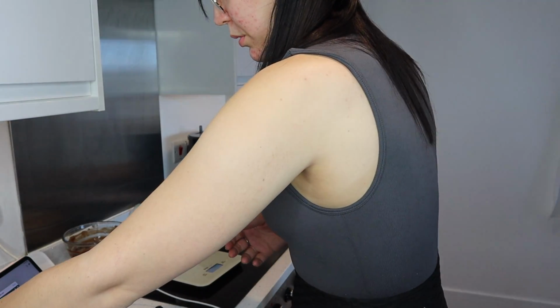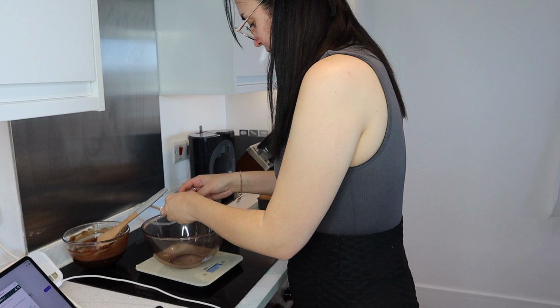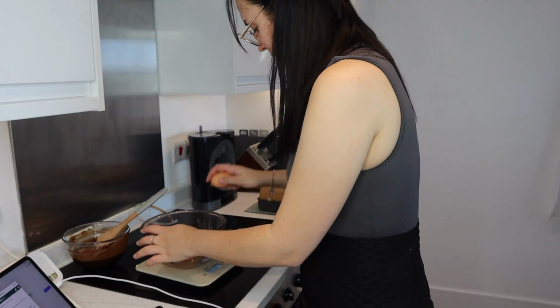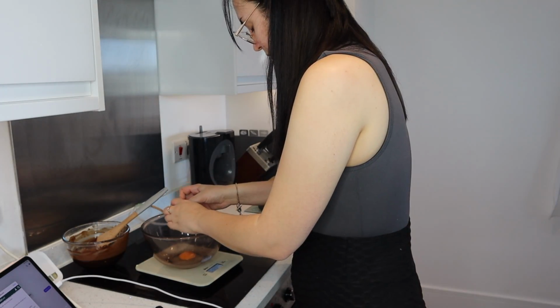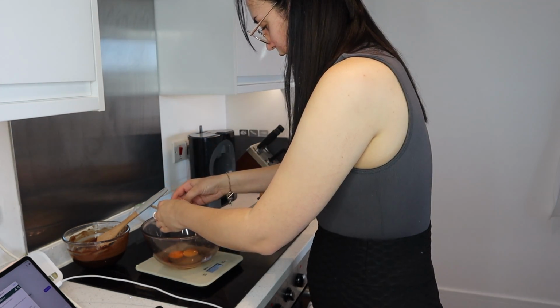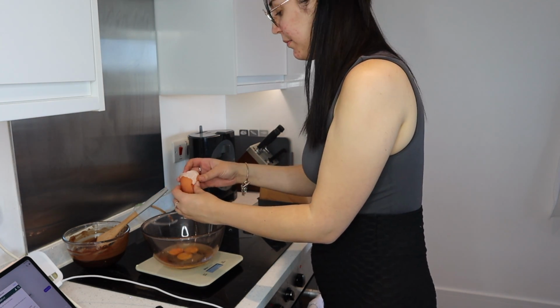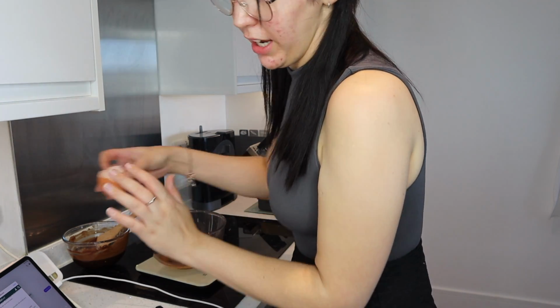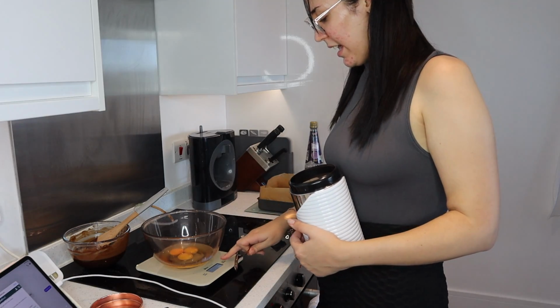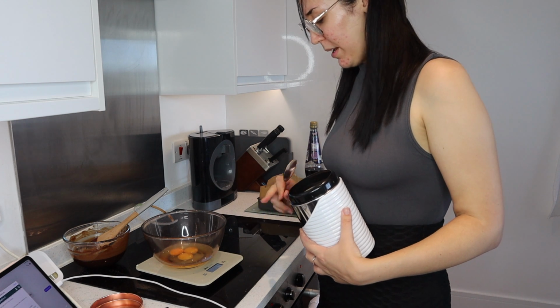So now we want to put in here our 3 large eggs. I'm not very good at cracking eggs, that was a mess, but as long as there's no shell in your eggs, you're fine. It does say golden caster sugar, but like I said, I've used this before and it didn't make any difference.